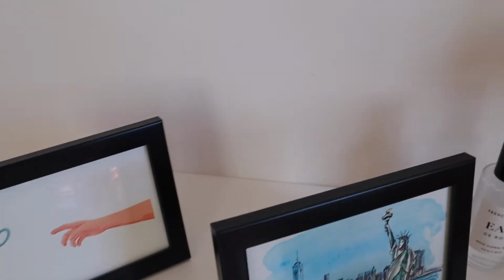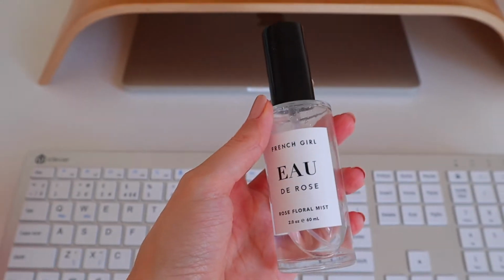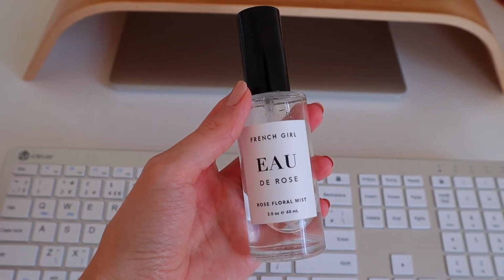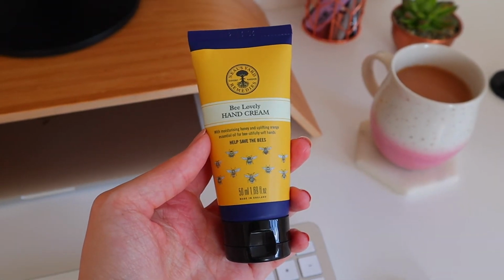I keep some rose water, which I like to use when I am trying to switch tasks. For example, if I have a very long day and I spend a lot of the time at my desk doing my 9 to 5 and then I have to switch into my side business, I'll just spray a little bit of that to give me the feeling that I am now in a new environment because of the smell and a little bit of feeling refreshed. I have a hand cream because my hands are always super dry.